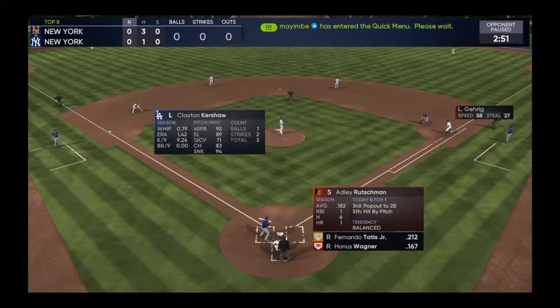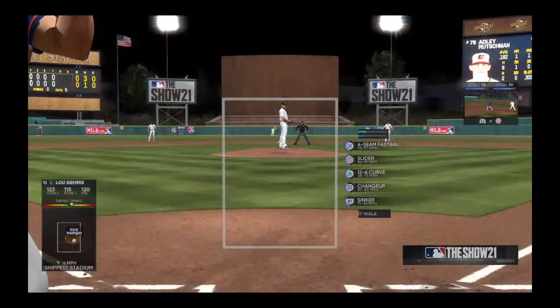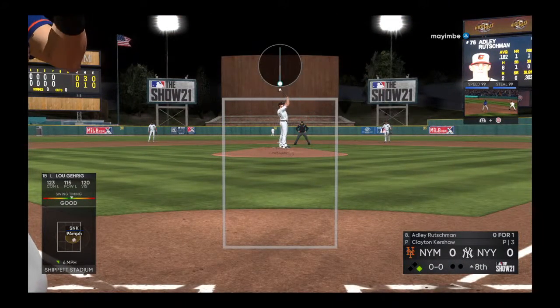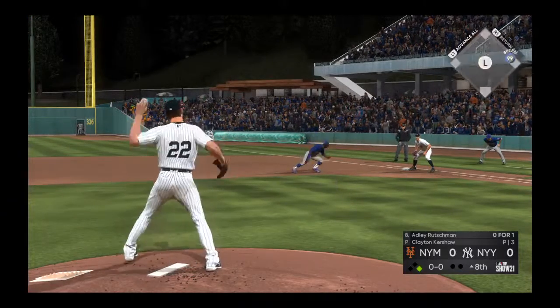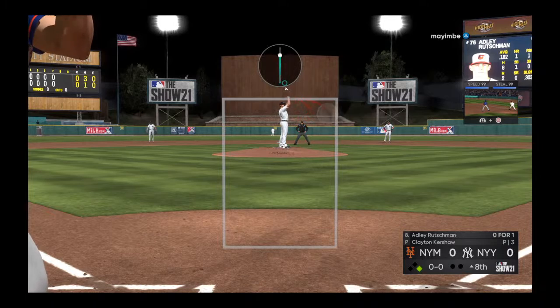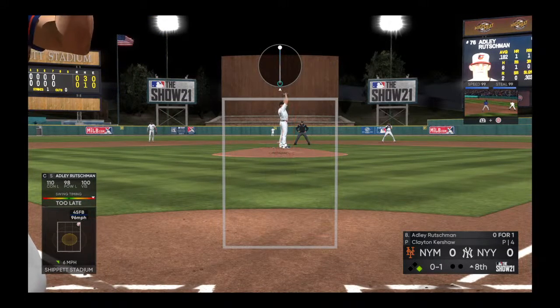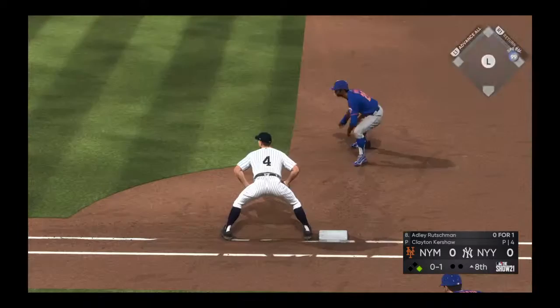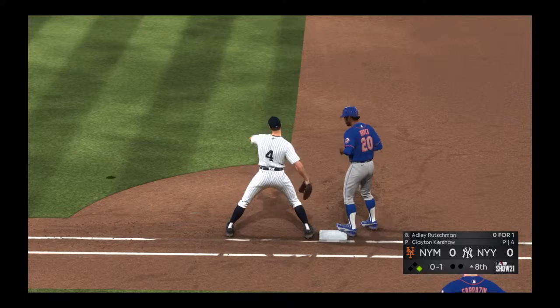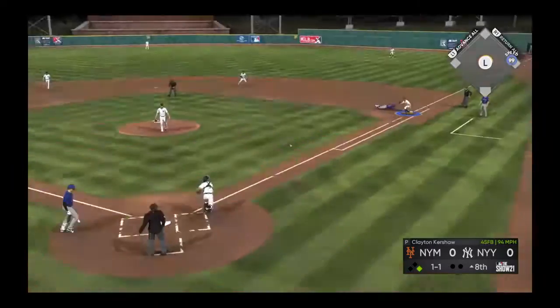Now batting, catcher, Adley Rutschman. Lou Brock will come on now and pinch run here. For the Mets, number 20, Lou Brock. Before the delivery, a check on that go-ahead run at first. And a dive, but he's back in there. At the plate now, Adley Rutschman, as Kershaw will get the upper hand here with strike one. He's 0 for 1 thus far. Throw over to the bag, and the runner back. Comes set, and the 0-1. And a pitch out, nothing doing though, and that's ball one.